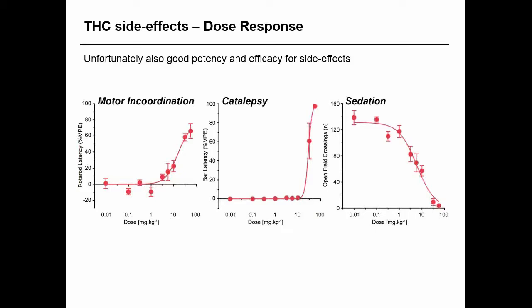So if we look at the different side effects, again we get dose-dependent behaviour. We increase the dose of THC, they become more impaired in that motor test. The second one, catalepsy, they become cataleptic. And when we do that, we just put them on these bars and they're stretched out, and it's a natural position for them, but it doesn't hurt.